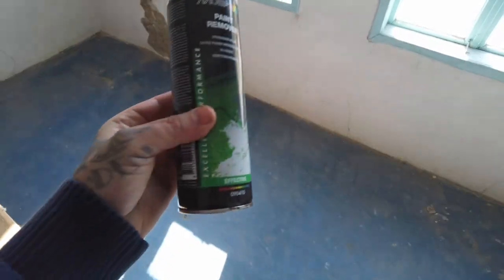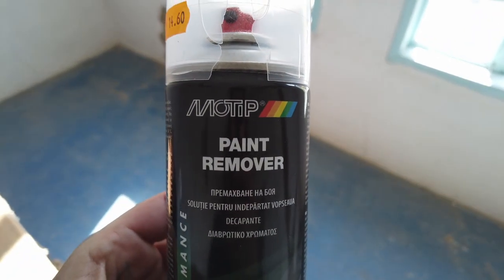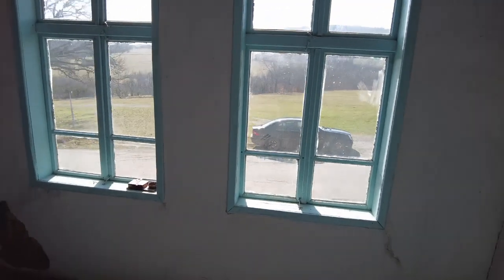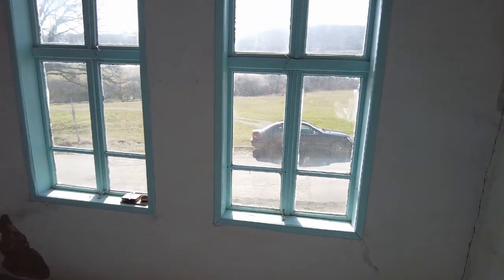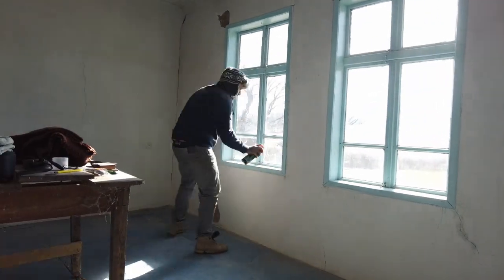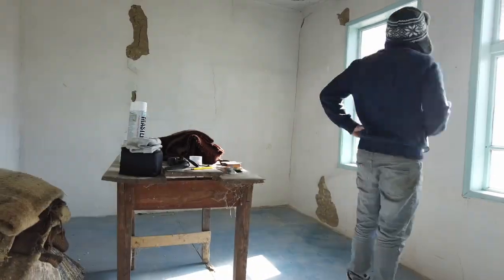Wouldn't believe I only fed these guys half an hour ago. So the plan for now is to use some of this paint remover on these two windows. I'm going to open up and carry on with some other stuff while it takes effect. Okay, so I just put a real thin coat just on these two windows. Open up all the doors, let some air get through, and probably carry on with a little bit of foam.